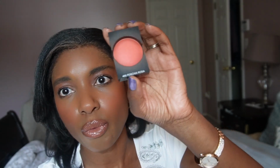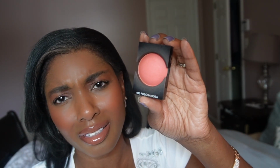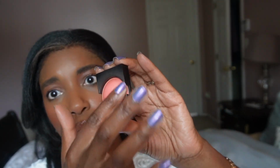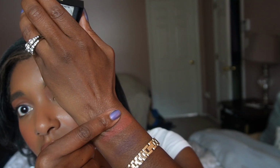The only thing I could think of is from Chanel, and it's Fascia Rosa. This is one of their old blushes, I think it should still be in their line. It's a very staple color. This is one of their original blushes, even before they reformulated. So let's see how this compares.